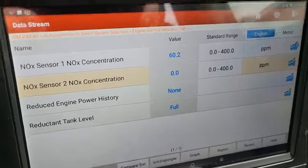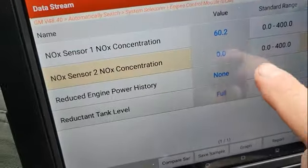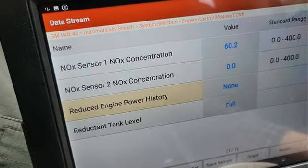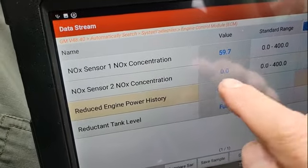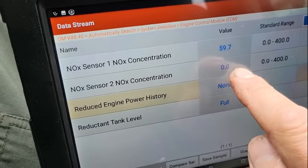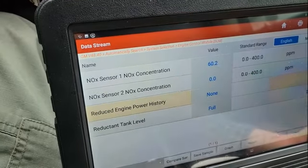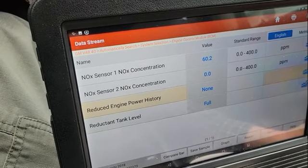One other thing that came to mind about this problem, since this sensor is reading 0, maybe that sensor is bad. I'm not sure. I've never looked at the sensors before to see if that normally shows a little bit of NOx coming out the other end. It could be that that back sensor is bad and it's just not reading anything at all ever. So that could be the problem too.